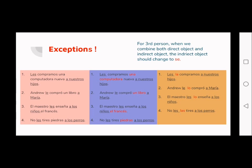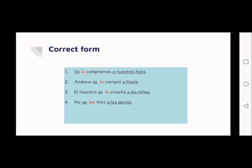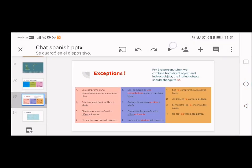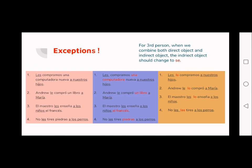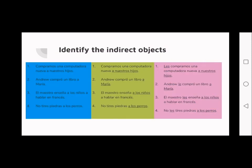What this means now, if you notice, we have le, la, les, la. It doesn't sound correct. So in Spanish, you cannot have so many le, la, le, la. It sounds weird. So what they do is tell you that in third person, I switched the slides, so let me go back. What they're telling you here is when we combine both indirect and direct object, the indirect object should change to se. Okay? What does that mean?